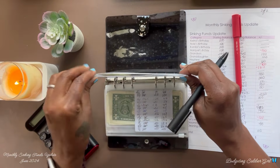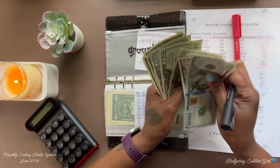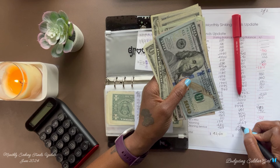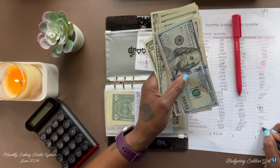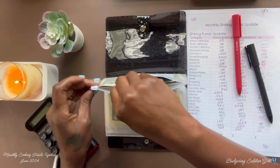$227 minus $179, $48. Grooming, we ended with $230. 1, 2, 20, 40, 60, 65, 70, 75, 80, 81, 82, $282. And that is a gain of $52. And that is it for this binder.